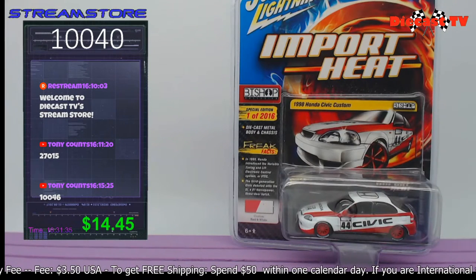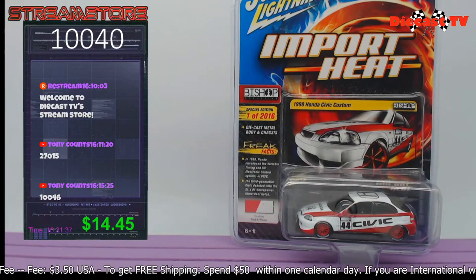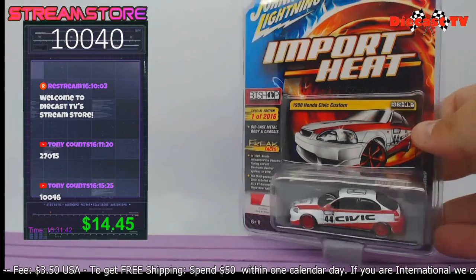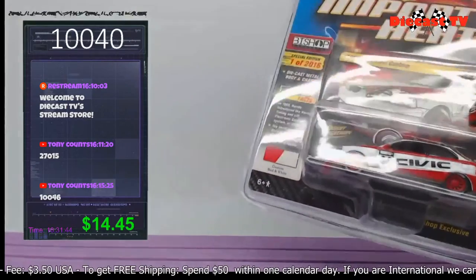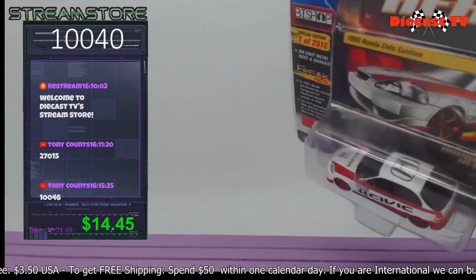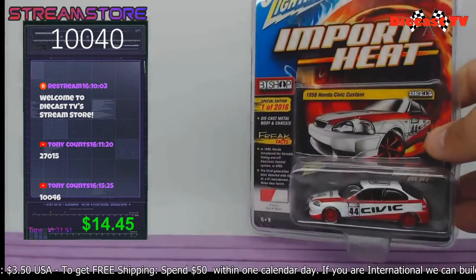Ross the Boss here. Johnny Lightning Import Heat. You guys, JDM lovers, you'll love this. 1998 Honda Civic Custom. Check it out. Sweet with the white and red. Gotta love that. Love the Honda symbol on the top too. It's really a sweet deal.